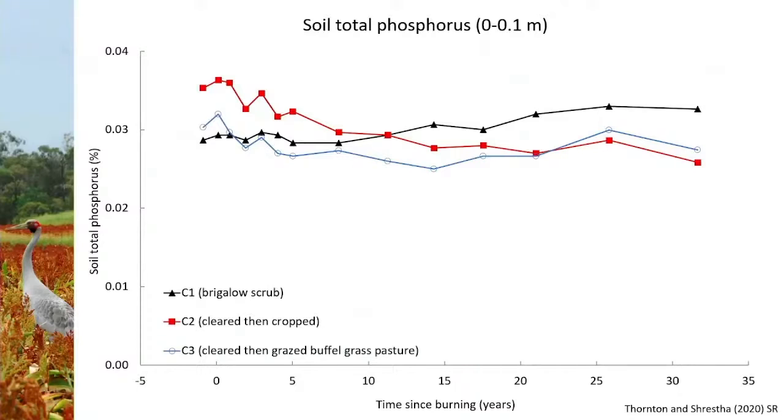Focusing on soil phosphorus, the black line shows total phosphorus in the Brigalow catchment, which appears to have increased during the second half of the monitoring period. This is likely due to vegetation-induced nutrient cycling in response to rainfall and movement of phosphorus from further down the soil profile.